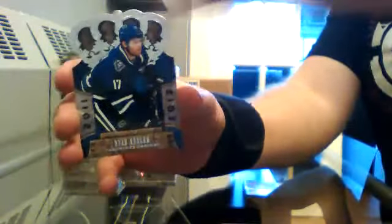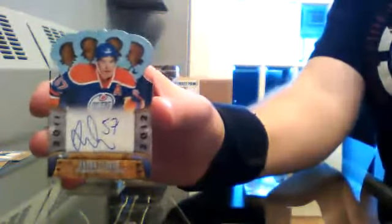Base. First up is an Ice Kings for the Pittsburgh Penguins of Sidney Crosby. And for the Winnipeg Jets, we got an auto of Mark Scheifele. Decoy. Base. Insert for the New York Islanders of Mikko Koskinen. And we got an auto for the Edmonton Oilers of Anton Lander. Decoy.